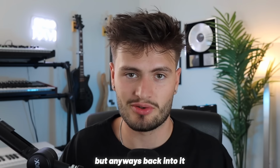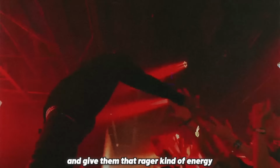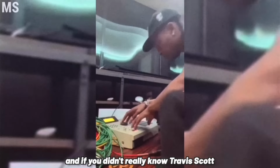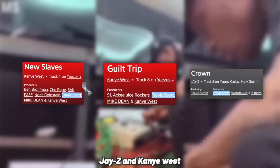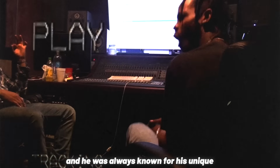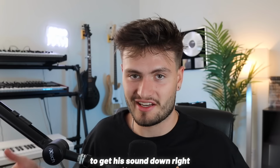But anyways, back into it. Travis Scott's melodies help build the world and the vibe of his tracks, but his drums are what makes the songs hit and give them that rager kind of energy that Travis Scott needs in a song. And if you didn't already know, Travis Scott actually got his start in the industry by producing for huge artists like Jay-Z and Kanye West, and he was always known for his unique and insane drums. So we definitely need to make sure we nail the drums to get his sound down right.